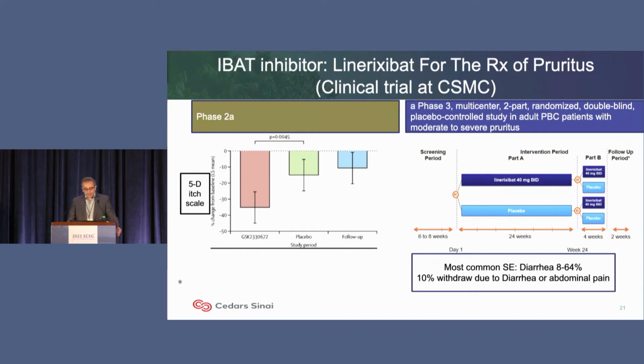An important part about the data presented from the prior clinical trial for this agent is that up to 64% of the patients actually developed diarrhea, and 10% of them actually withdrew from the study because of abdominal pain or diarrhea. So more to see about whether this class of drug will survive given their side effects.